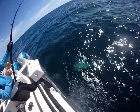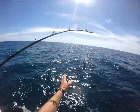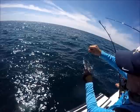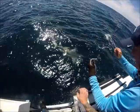Oh, I got a red line. Who's got a red line? Whose red line? That's yours, isn't it, over there? Oh, man. That's really tangled. Holy crap. It's wrapped in there pretty good. If the end is close, we can just cut it and pull it off and retie it, but I don't know how much line's out there. I don't even know which end is the end.